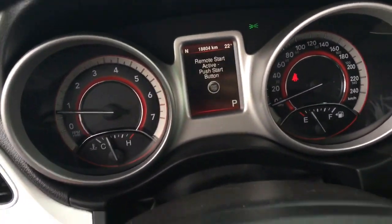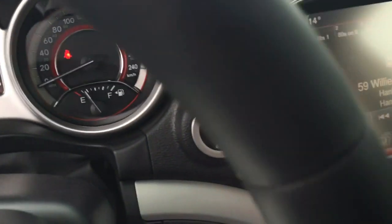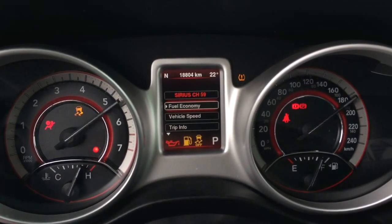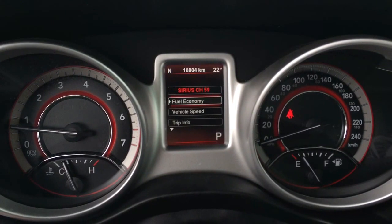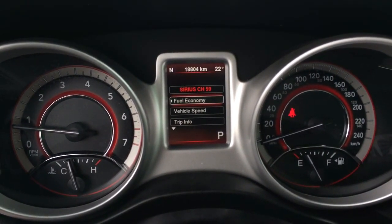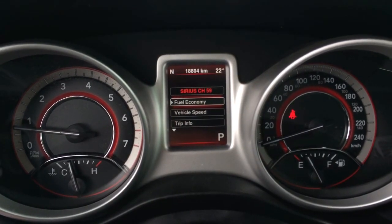I think it's trying to rain. So you can see right here, we have the remote start active, push button to start the vehicle. Just right here, push that up. Tire pressure monitoring, ABS brakes, and traction control. And when we look down at that EVIC display, we're facing north. It is a beautiful 22 degrees out, and we have 18,804 kilometers.